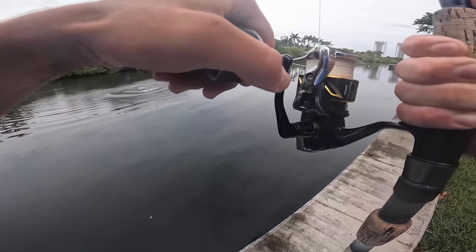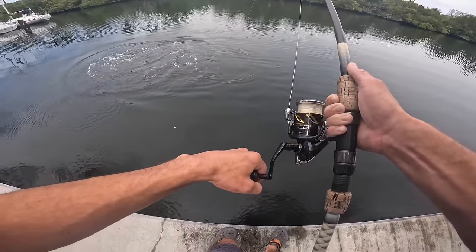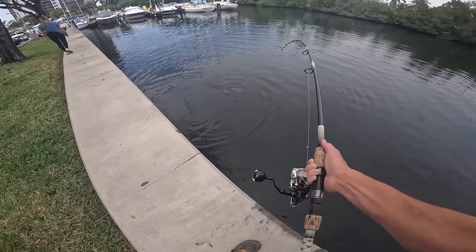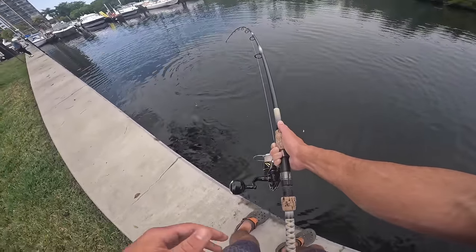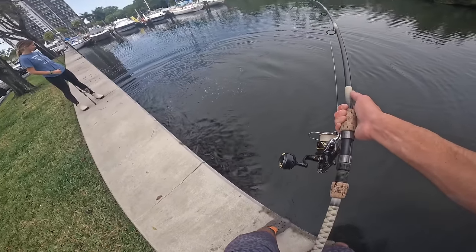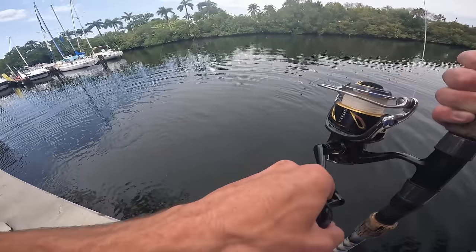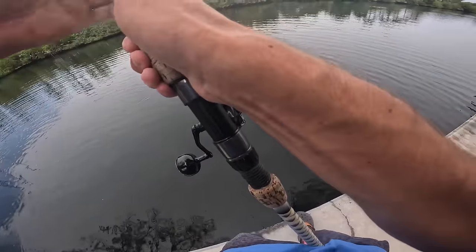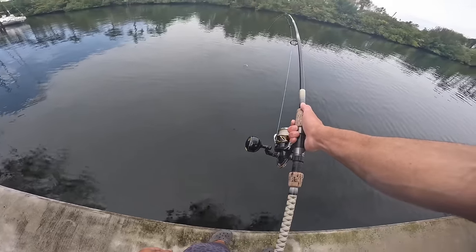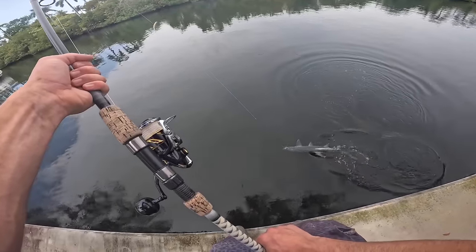Wow, dude. Badass. That's sick. That is sick. What a workout. You're right. This guy smoked a 5-inch K-tail. Now the real question is, how are we gonna land this guy? That is sick. Oh yeah. Real nice fish, guys. Right in the corner of the mouth with that BKK hook.